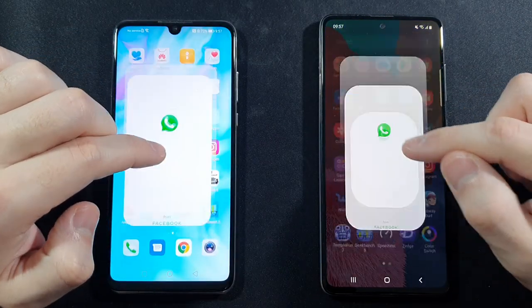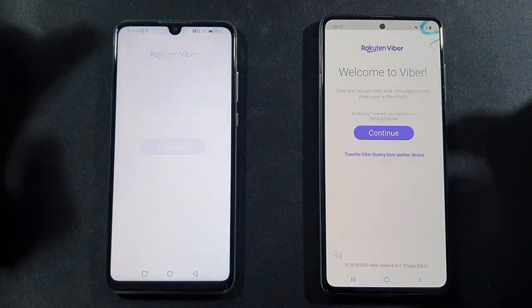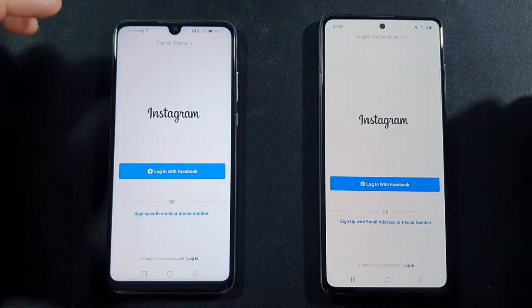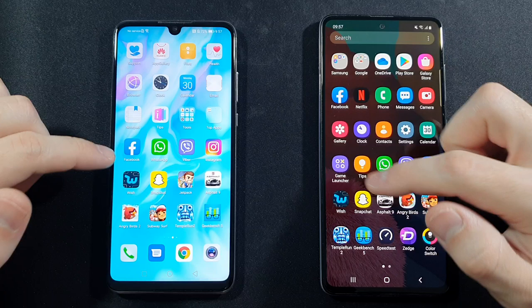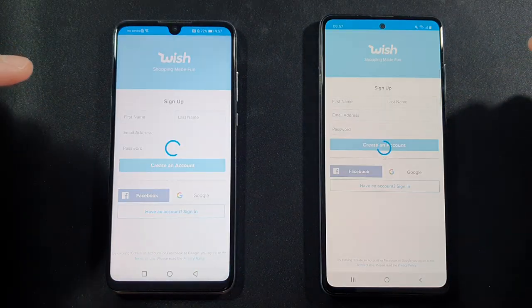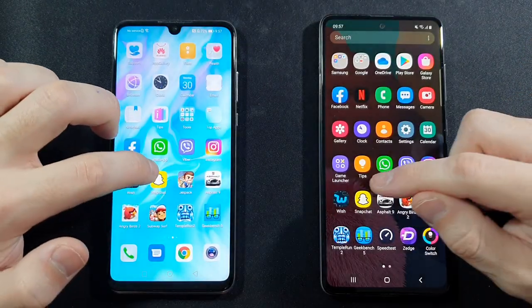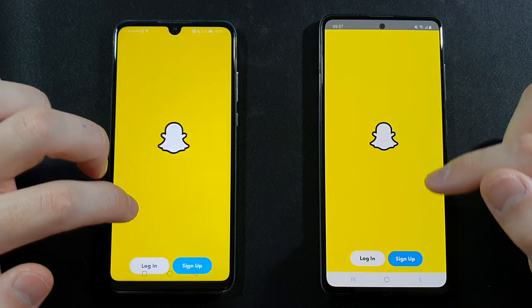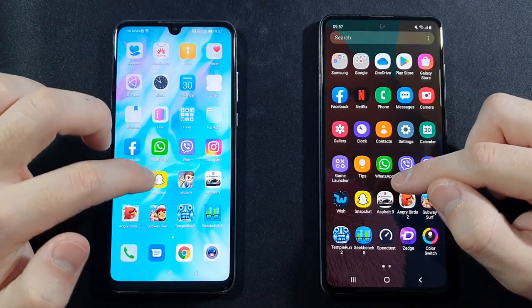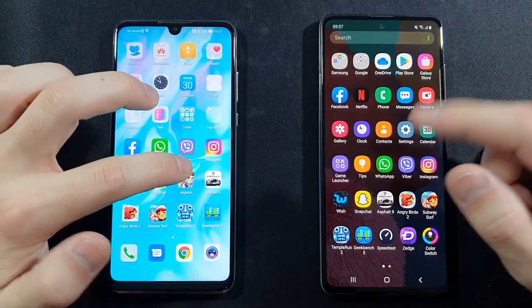WhatsApp. A51 is faster there. Viber. This goes to A51 again. And this time P30 Lite is faster. Wish, P30 Lite again. Snapchat. I think it was A51, but I clicked slower on the P30 Lite, so they are pretty much the same there.